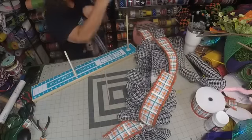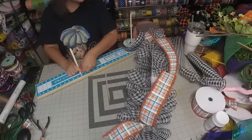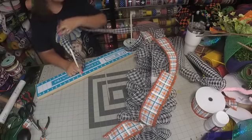You learn how to do bows watching Kalia, it's awesome. Doesn't matter where you learn, just learn and have fun.